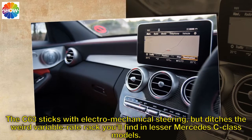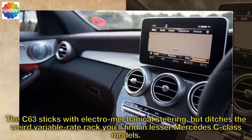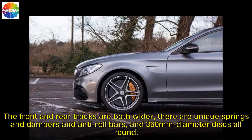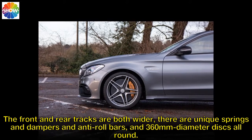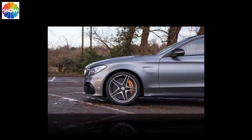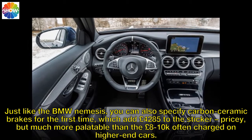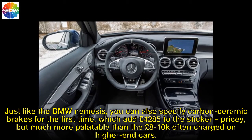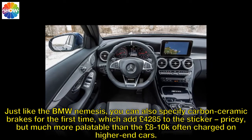The C63 sticks with electromechanical steering, but ditches the variable ratio rack you'll find in lesser Mercedes C-Class models. The front and rear tracks are both wider, there are unique springs and dampers and anti-roll bars, and 360mm diameter discs all round. Just like the BMW, you can also specify carbon ceramic brakes for the first time, which add £4,285 to the sticker. Pricey, but much more palatable than the £8,000 often charged on higher-end cars.